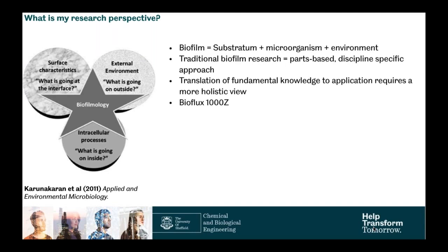But within Scarab, we believe that in order to translate our know-how about biofilms into actual effective products that control biofilms, we have to take a much more holistic perspective. What I mean is we have to look at the effect simultaneously of the surface and the external environment on how the microorganisms within the biofilm behave. This is particularly important because the products that we are developing, we want them to be effective under the natural environmental conditions where we might encounter biofilms.